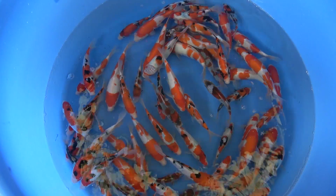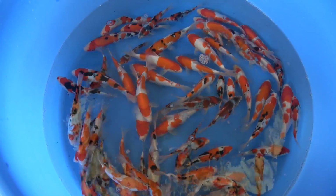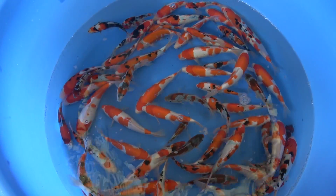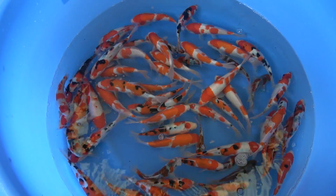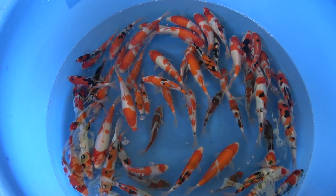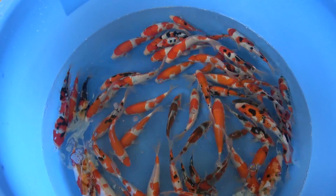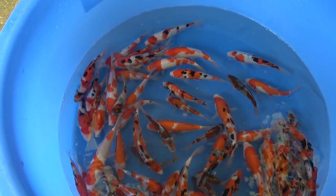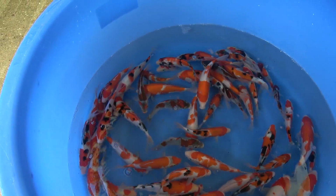So here are the contents of that pond. 67 tosai. All of these came out of the harvest pond on Saturday morning. So these are ones that were not purchased by people, and then once the sales had finished, we made a quick selection of ones that maybe would be good for tadigoi for next year, ones that are worthy of growing on. This is 67 of those fish that we're now going to go through properly.